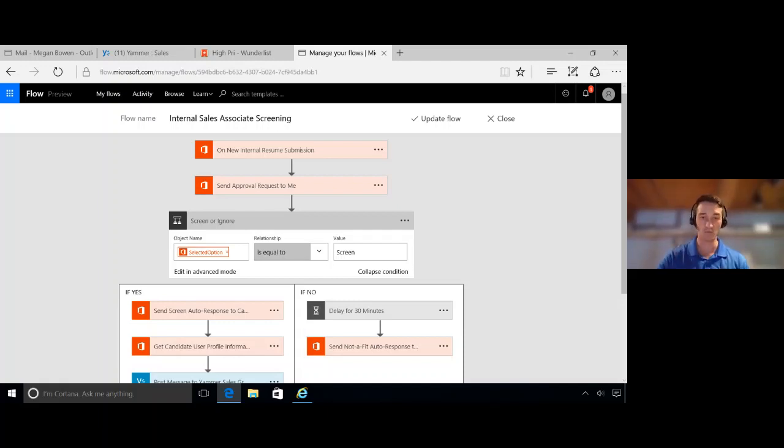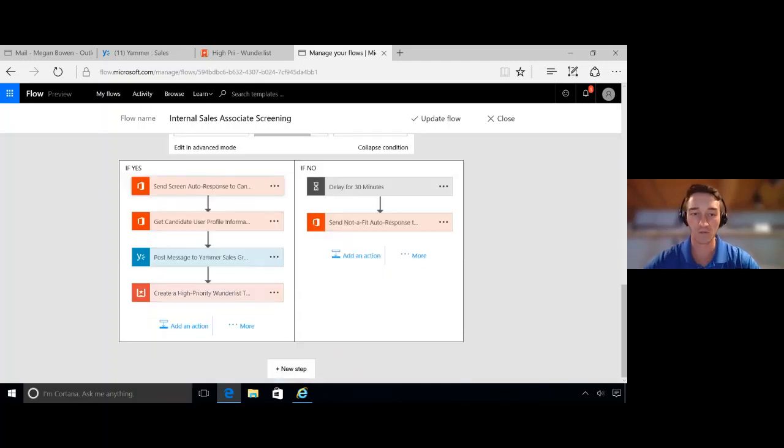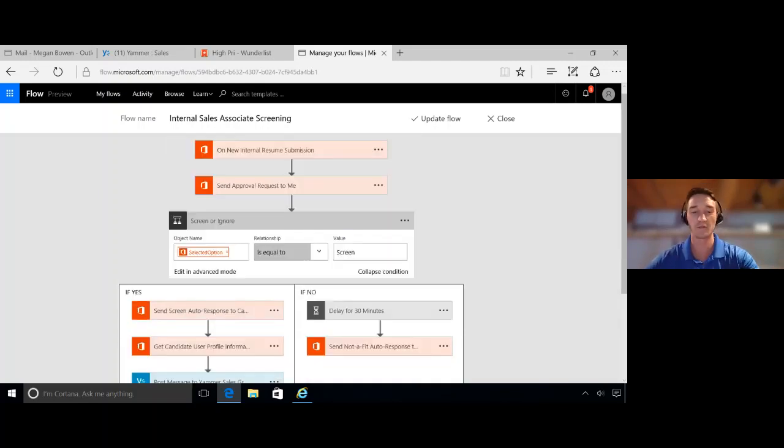So what this is starting out with is, if you have any sort of email received from an internal resource about a position, it's creating an approval. So what that's doing is, Megan being our demo user, anytime she receives an email that maybe has the subject that says internal resume submission, it's going to create a flow that sends her an approval, and she can choose to ignore or to maybe view that person or see their resume.